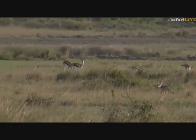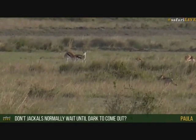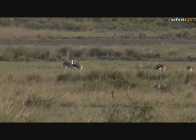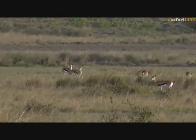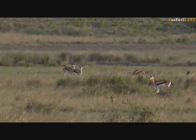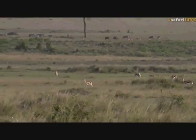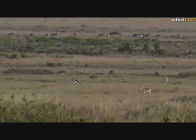Paula, you say don't jackals usually wait for dark to come out? They are active pretty much all the time. That jackal's found something. I don't know what it's chewing, but it's definitely found something. I've seen jackals active every hour of the day or night, except right in the hottest time of the day, in the middle of the day. Otherwise, I've seen jackals around and about all the time. They do wander around, and they probably cover greater distances at night, but they are not strictly nocturnal.